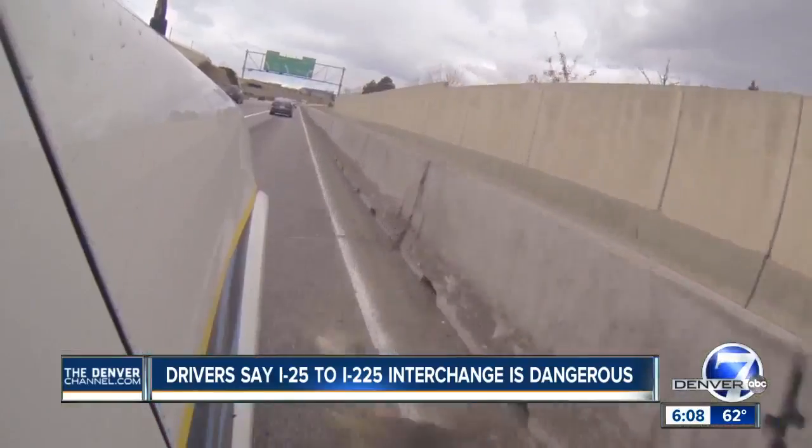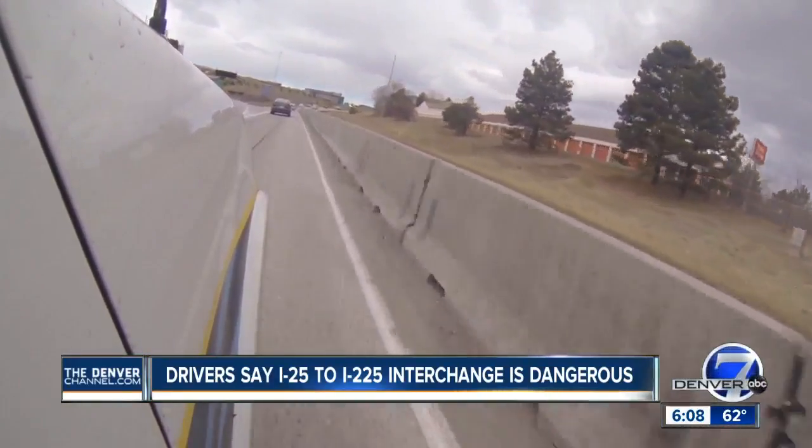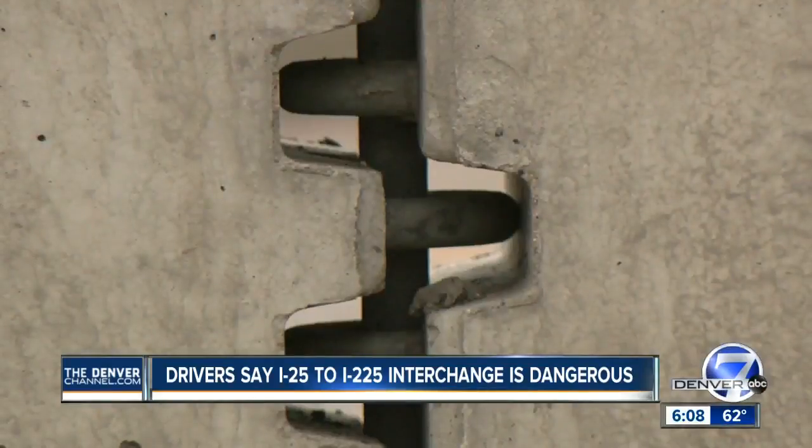Wilson's biggest concern about this interchange are the concrete barriers he says leave no room for error. Accident waiting to happen, and for me it didn't wait. Amy Ford with CDOT says they put in those barriers to keep drivers from cutting across multiple lanes of the highway. And so far, she says the improvements are working. What we've seen is travel time reductions for people of upwards of 50 to 60%.